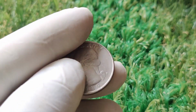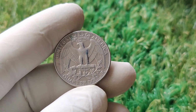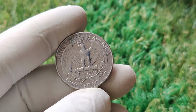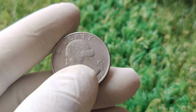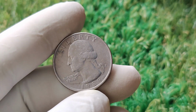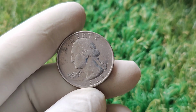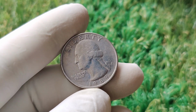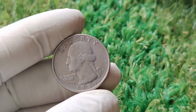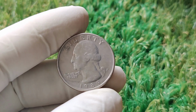In conclusion, while the average 1989 P Washington quarter may only be worth a quarter, there are exceptions that could be worth hundreds or even thousands of dollars. Whether it's due to condition, an unusual mint error, or rarity, these coins are worth a closer look. So, next time you're going through your change, don't overlook those old quarters. Take the time to inspect them carefully. You never know, you might just strike silver in the form of a rare 1989 P coin.